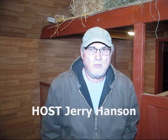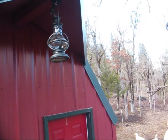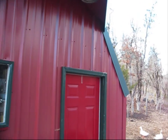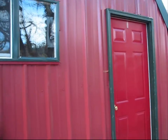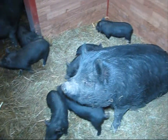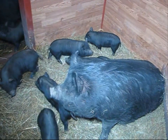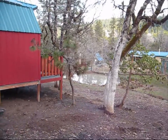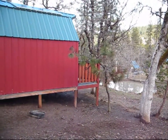I'm in the barn and I wanted to share with you guys the moving of the goats into their new stall today. So I built this barn primarily for housing goats, not pigs. But we're sharing. I've got two stalls, one stall for the sows and their piglets and another stall for the goat and her kids when she has them.